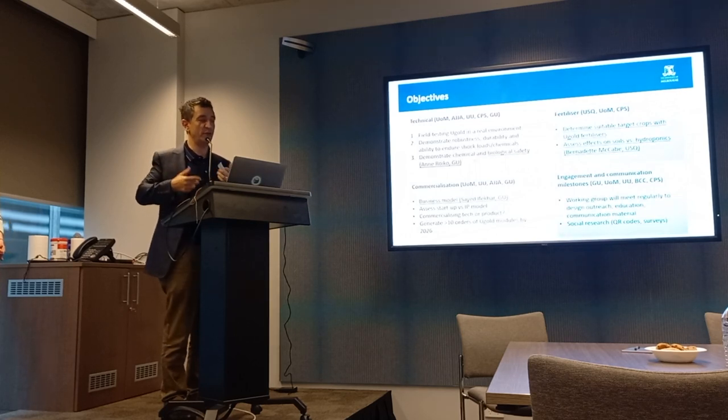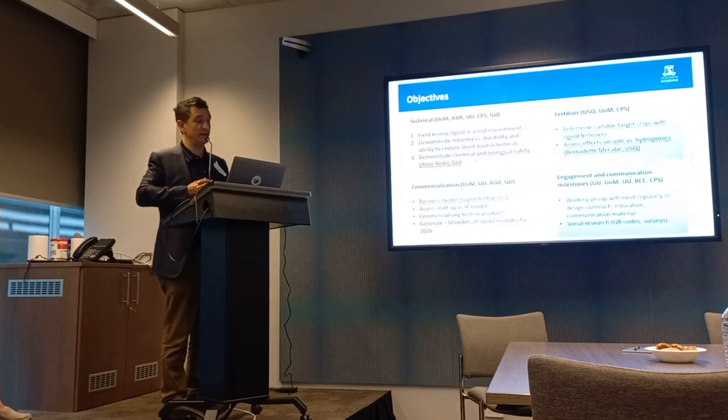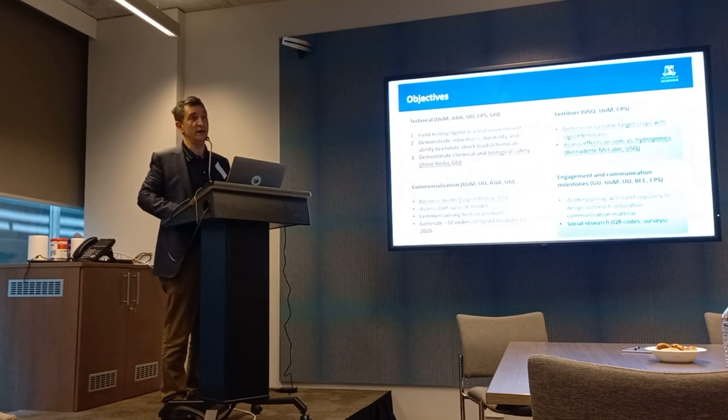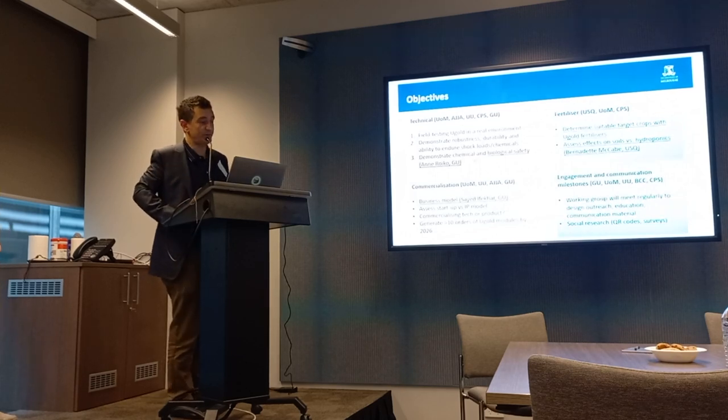So we need to demonstrate the robustness, the durability, and also ability to endure shock loads and chemicals that might accidentally come into the toilet. We want to demonstrate the chemical and biological safety. So part of this will be with Anne. We'll be looking at taking samples from our system and looking at the biology. The chemistry we'll be doing at the University of Melbourne, and we'll be looking at what happens to a broad range of organic chemicals in the urine.